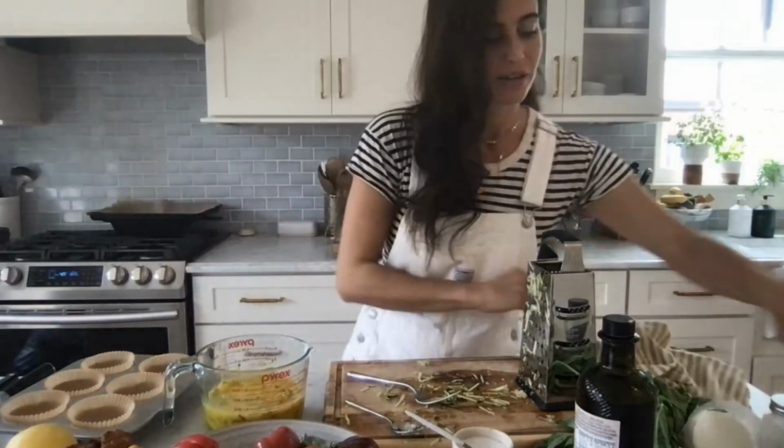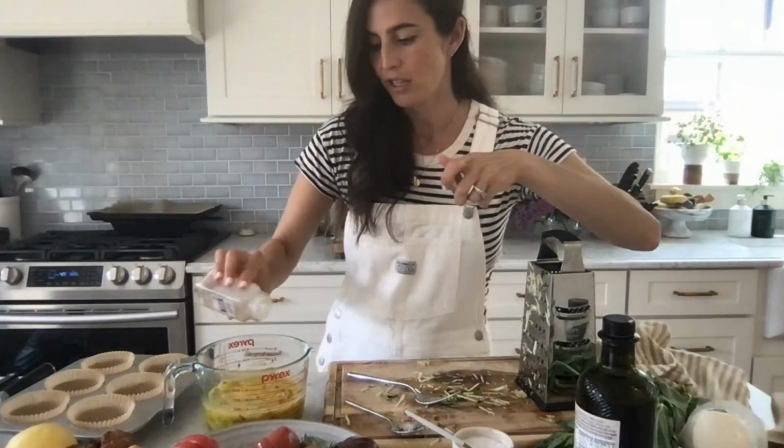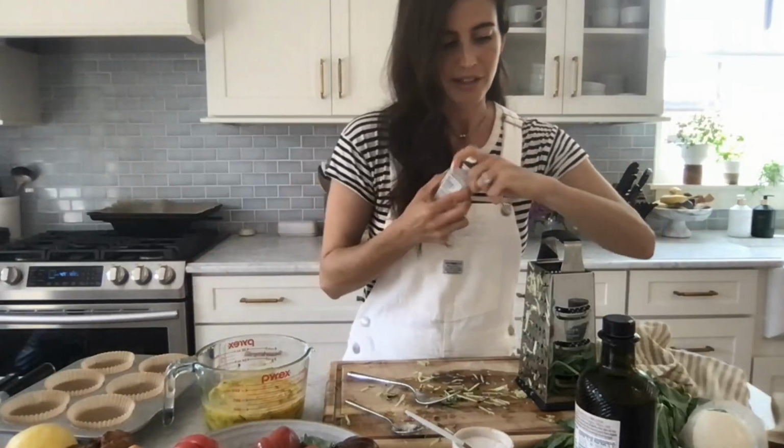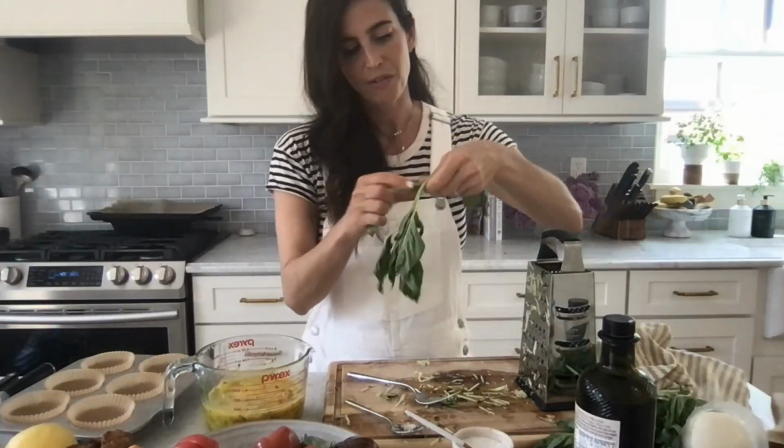I'm going to do a little bit of just garlic powder in here. That's a little extra. And then we want to add our star ingredient of fresh basil.